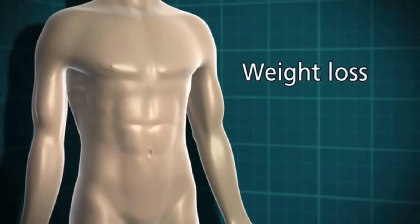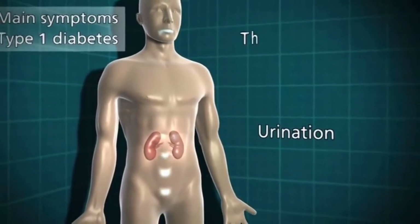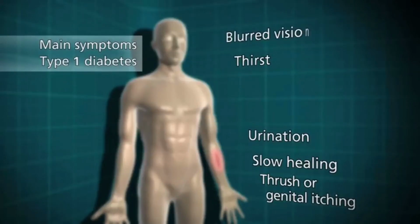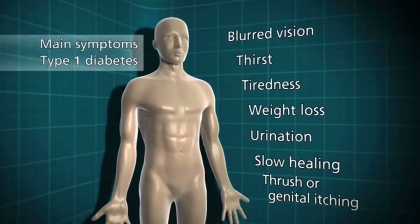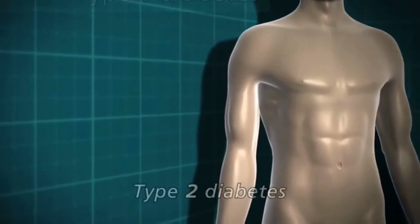So the main symptoms of type 1 diabetes are going to the toilet a lot, thirst, thrush or genital itching, slow healing of wounds, blurred vision, tiredness, and weight loss. These symptoms generally happen quite quickly, often over a few weeks, and can be reversed once the diabetes is treated with insulin.